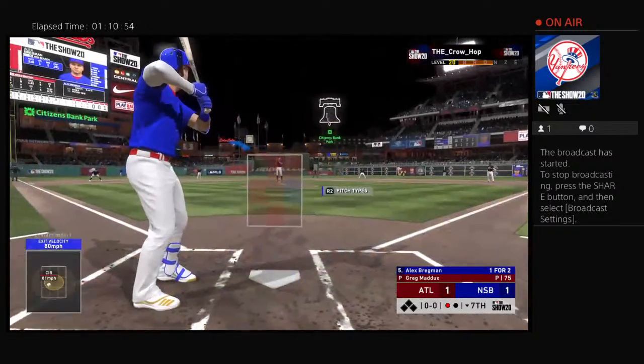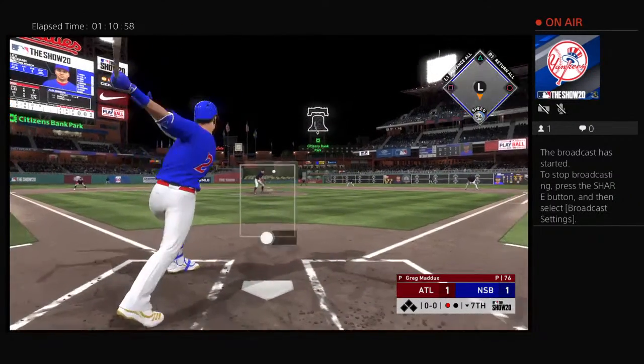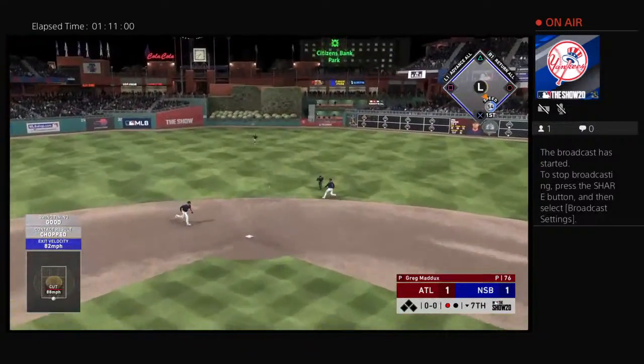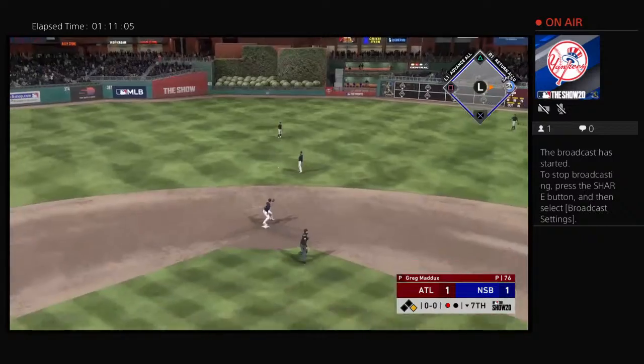Digging in once again, Alex Bregman. His last at-bat didn't go his way as he popped out in foul territory. Ground ball sent back up the middle. And that is through into center field for a 1-out single.